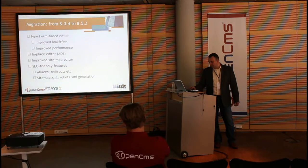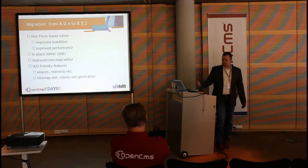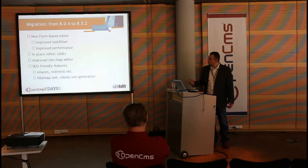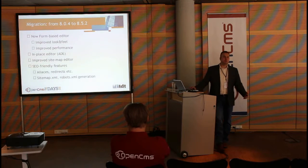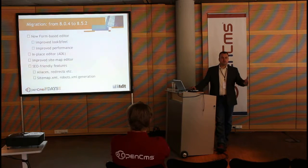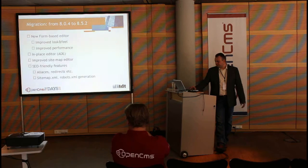Why did we move from 8 to 8.5? We installed this version for the customer, and the customer was impressed with the features, which are obvious. All of us knew and understood this. It's much more simplification for content editing, like direct editing features or server-friendly features, and all that daily stuff which content management does.